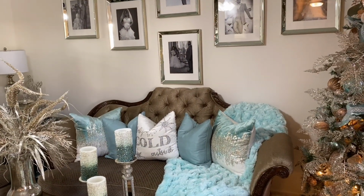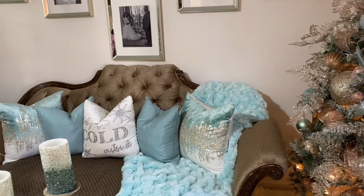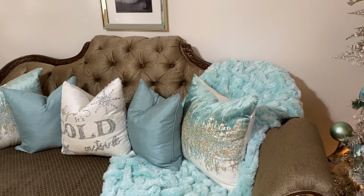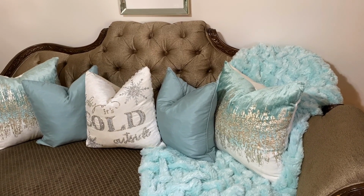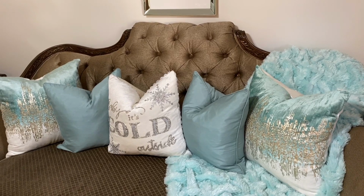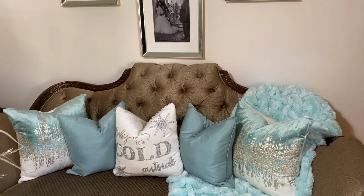Now moving on to the sofa area, you guys, I absolutely love these beautiful pillow collections. The beaded pillows are from Z Gallery along with the fabulous Oslo throw. The two aqua color pillows are from Steinmart, and the Baby It's Cold Outside pillow is from TJ Maxx. The sofa is decked for the holidays.